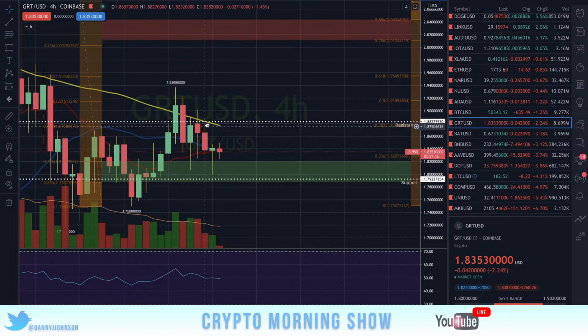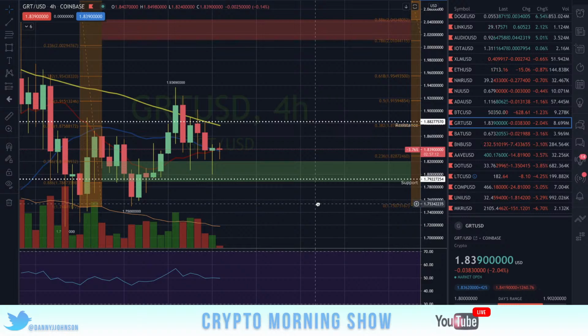As you see, we try to bounce, provide resistance. We try to get above it, so we're going to need some volume to confirm that. RSI in good shape. 1.882 resistance and support at 1.79.